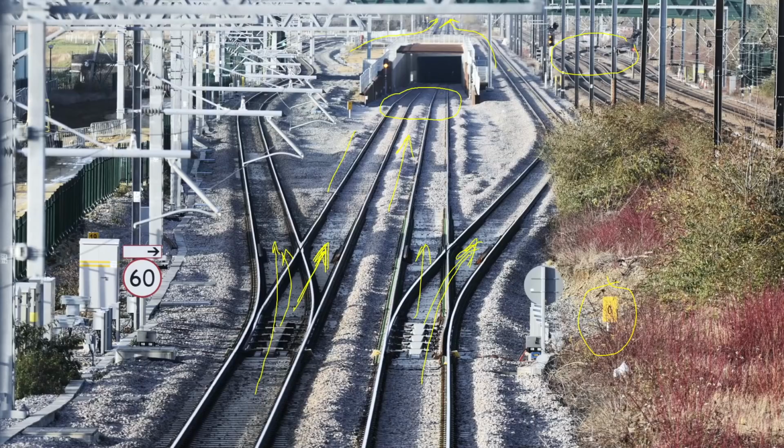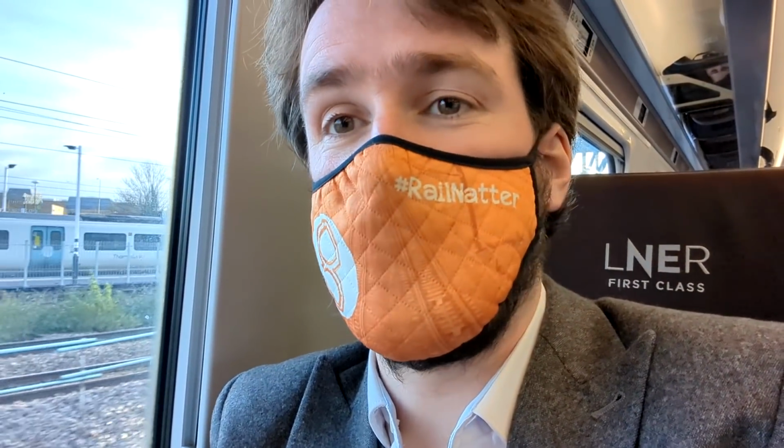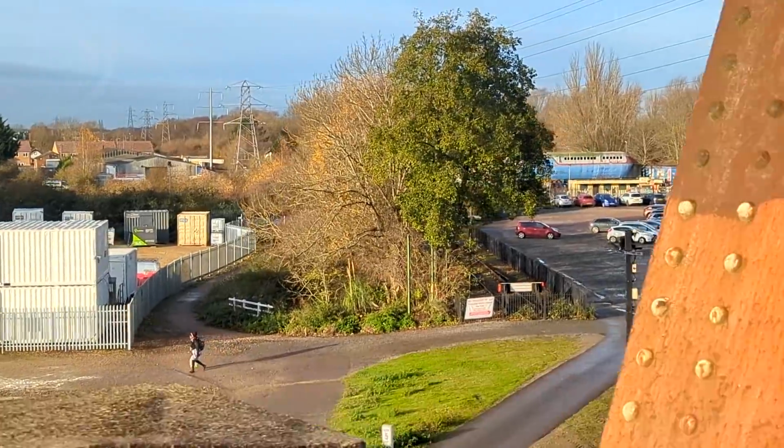Anyway, so there we go. There's the connection. Lovely stuff. Hopefully that's explained what Werrington is, but in a minute, I'll explain why and what the whole point is. So here we are arriving into Peterborough, where we're going to pick up some more people. Obviously, I just filmed the lovely failed hover train for all of your good.